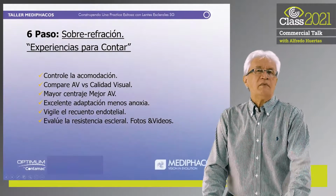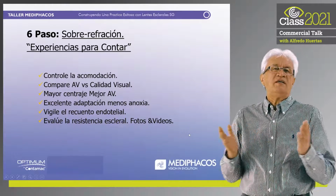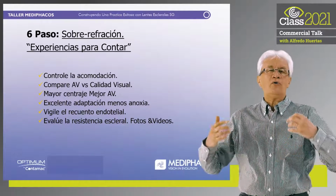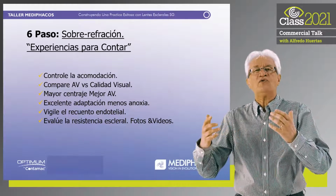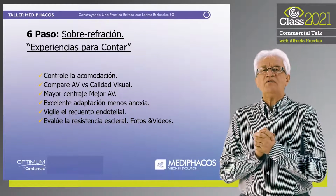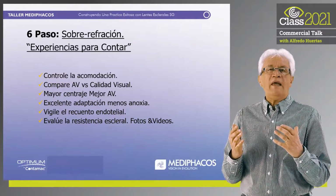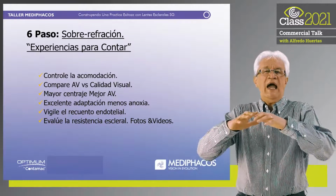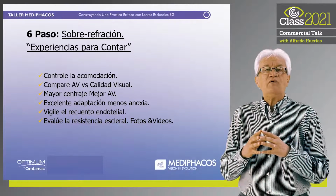The next step is over-refraction, which is realistically very simple. It is about making a good subjective refraction controlling accommodation. But I want to take advantage of this space of over-refraction to reveal some situations from experience that are very important. One of them is to compare visual acuity and visual quality.